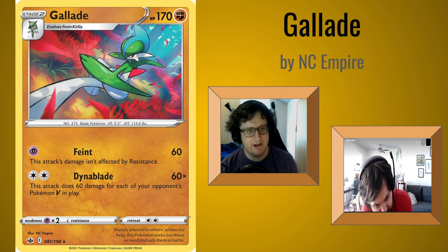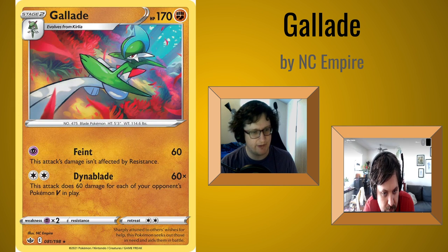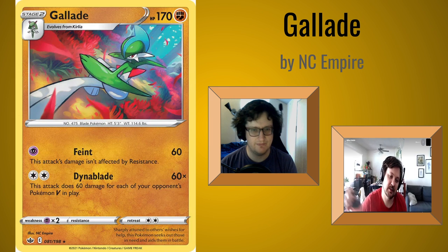No, but yeah, Gallade, very very cool. 170 HP, pretty good. It is a stage two, so that makes sense. A lot of 60s here. Also, a fighting type with a move that takes psychic energy. That's always interesting. The mixing and matching. You have to do a multicolor deck to make this work. Yeah, totally.